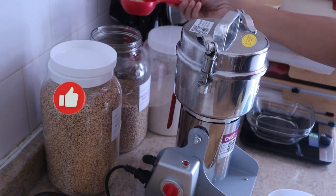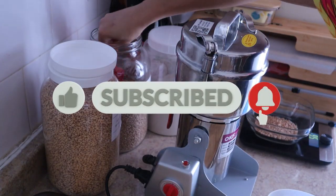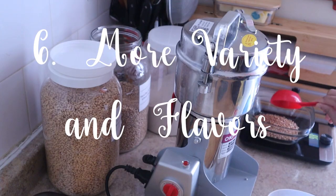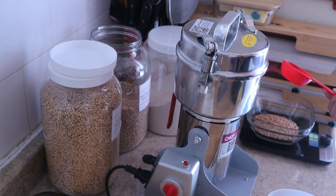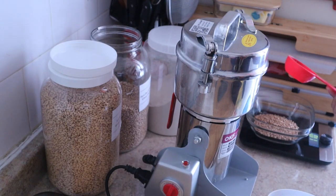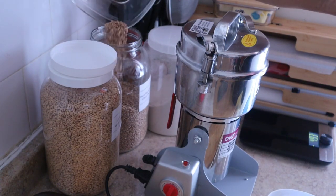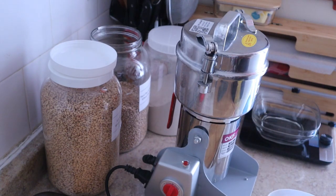Number five, improved digestibility. Freshly milled flour can be easier to digest for some people because it retains more of the natural enzymes and fibers found in whole grain. Number six, more varieties and flavors. Milling your own flour allows you to experiment with a variety of grains and blends that may not be readily available in stores, offering more options for different baking needs and dietary preferences.